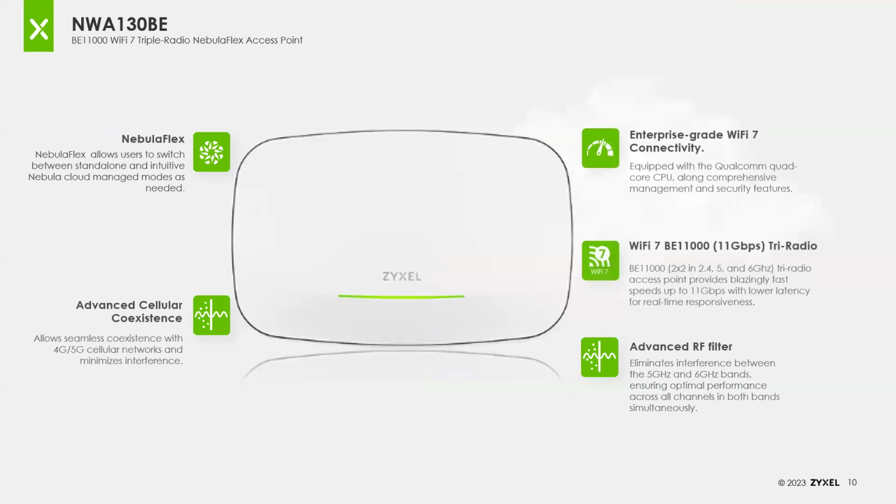So going on here to the individual products, we'll start with our entry-level access point. This guy here has got a street price of $180, so it's very inexpensive, and it gets you a full tri-band Wi-Fi 7 access point. So you've got 2.4, 5, and 6 gigahertz all operating at the same time. From a class perspective, this is a BE11000, or 11 gigabits per second data rate on the wireless radios when combined. It's Nebula Flex, so it can be used as either standalone or it can be managed in our free Nebula cloud.